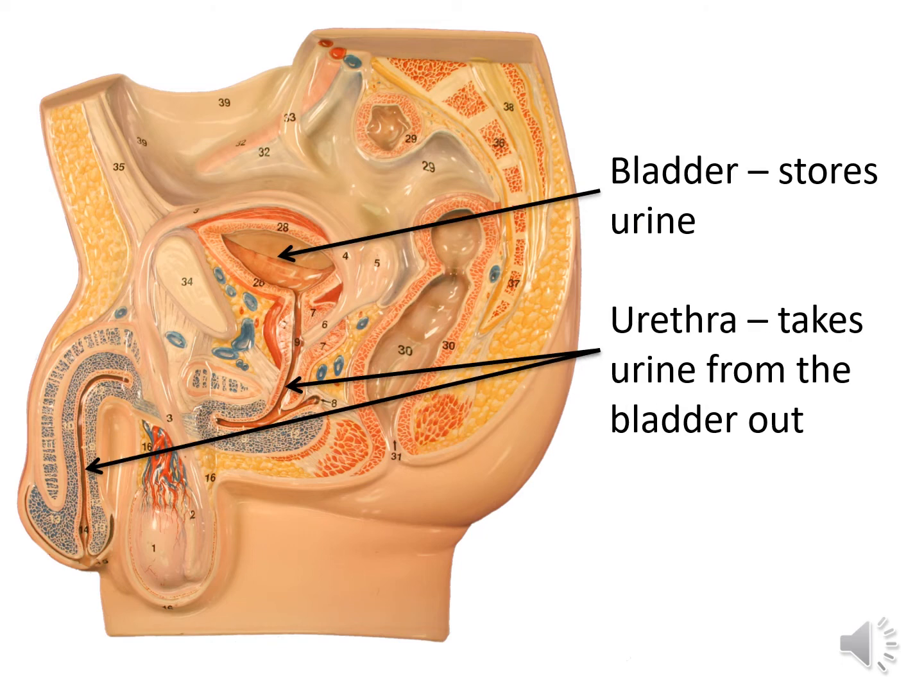We said in the urinary system that the bladder stores urine. It still does that. Why are we talking about the bladder in the reproductive system? Well, partially because it's right there in the middle of all the other organs, and partially because we're going to have to talk about the urethra anyway. The bladder does still store urine.